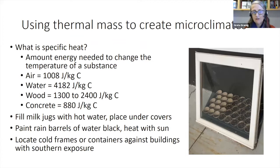And one thing that you can use to do that is the concept of thermal mass, which is governed by something called specific heat. And this is the amount of energy that you need to change the temperature of a substance, whether it be heat it or cool it down. And you'll notice I've got some specific heat values for various substances, and you'll notice that water is quite a bit higher than air. That means that water is really hard to warm up, but once it's warm, it's also much harder to cool down.